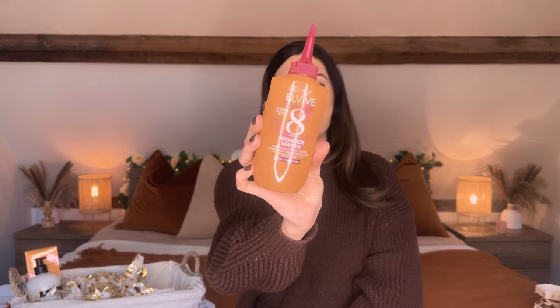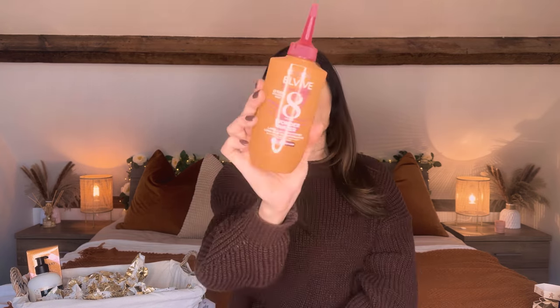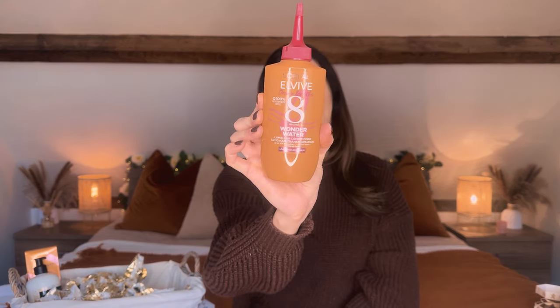So I wanted to pick this one up for me anyway, because I've just run out of mine. But this is definitely something that I would include in the hamper, just because I feel like you can't go wrong with this product, because it's really good. And if somebody who you're gifting the hamper for hasn't tried it before or has long hair or something, I just think you can't go wrong with this product. And it's nice to include obviously a good brand within the hamper as well.